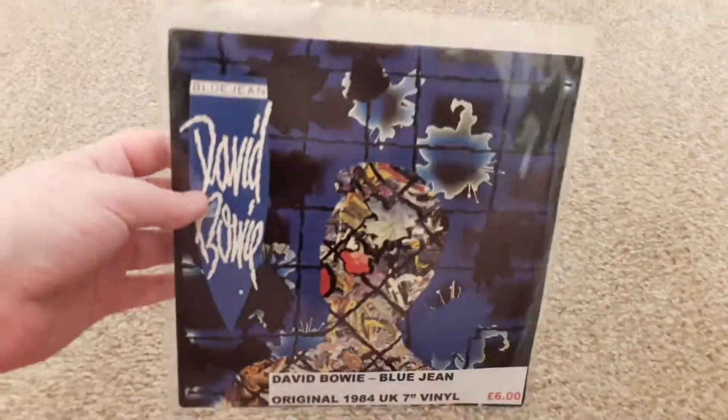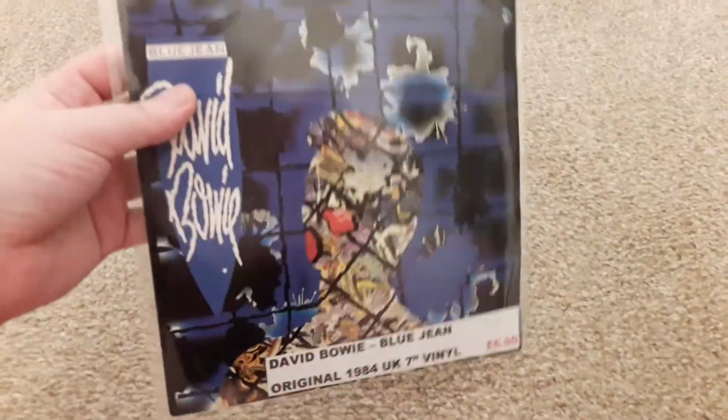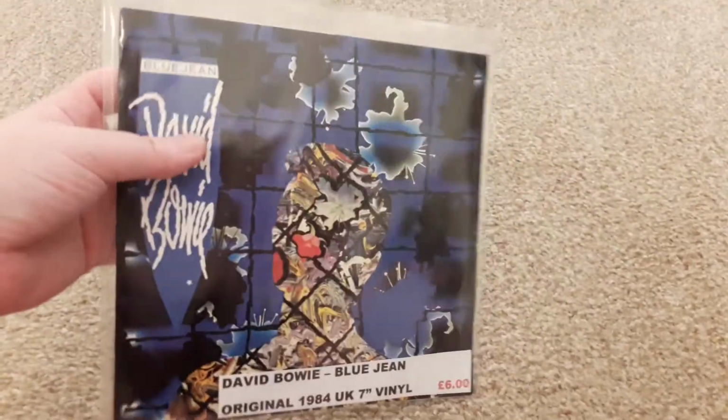And I do have a David Bowie collection, as some of you may know. Actually, it was my dad's. My dad was probably the biggest David Bowie fan you will ever find, and his love for David Bowie got me as well. So I have continued collecting David Bowie things in sort of memory and honour of my dad, I suppose.